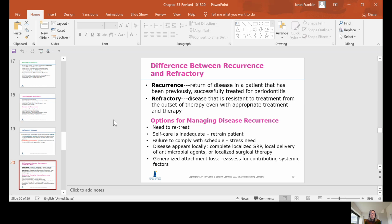Disease appears locally. So they've had a good result with their scaling and root planing, and they've been managing their disease okay, but unfortunately they have a few areas where maybe the pockets were deeper, maybe their home care there is not as good, it's harder to reach, a tighter area. So we can do localized scaling and root planing in that area again and retrain them on their home care.